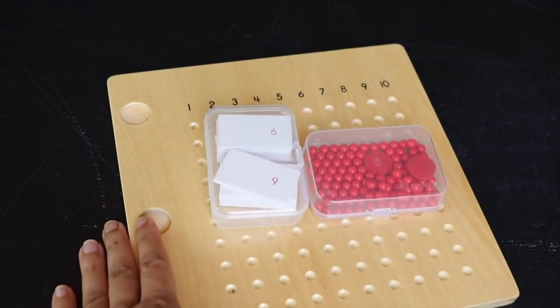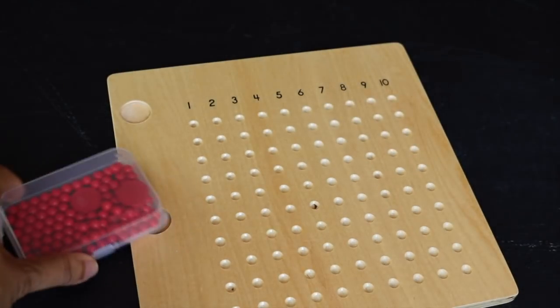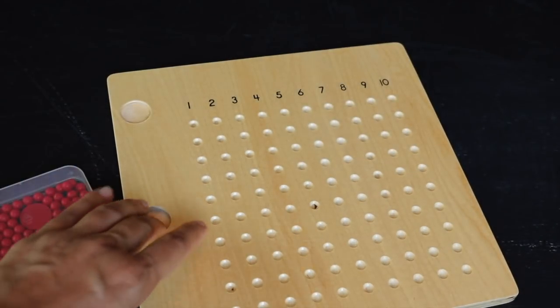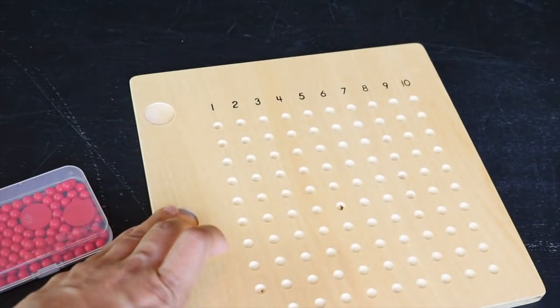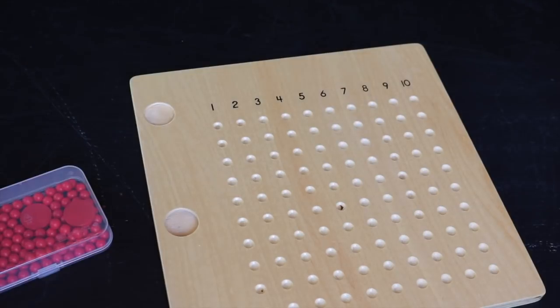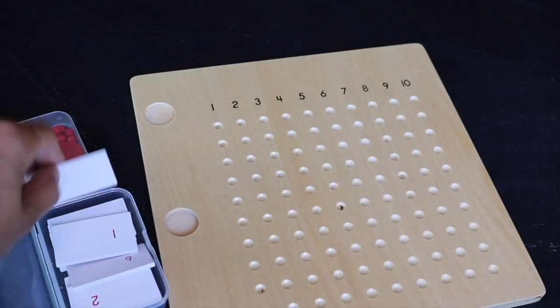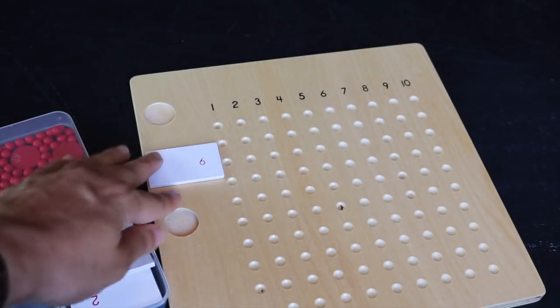This, however, is a totally new resource to us, and it's a little bit of a Montessori-based method of doing multiplication and division. So as you can see here, you have 1 through 10 across the top of the board, and I actually have to learn about how to appropriately use this, but you also have these little wooden tiles with numbers right here.